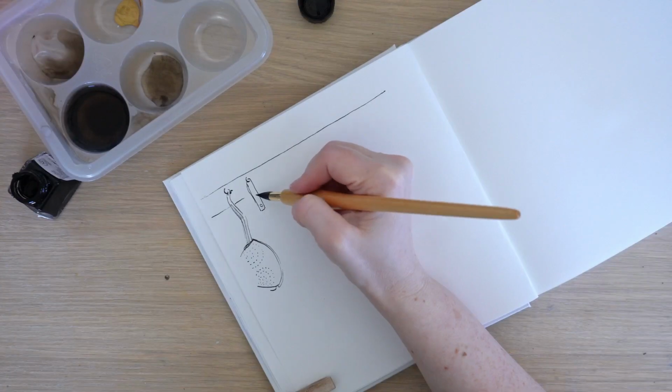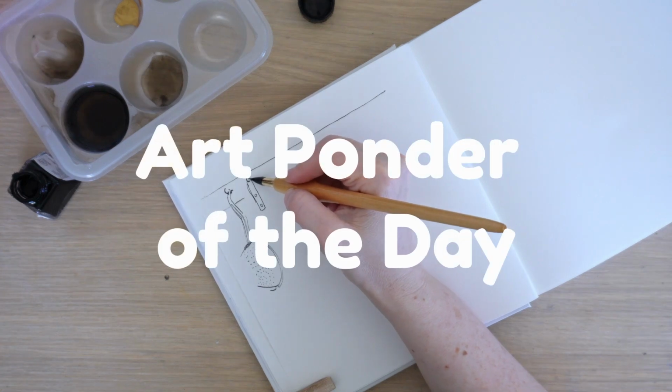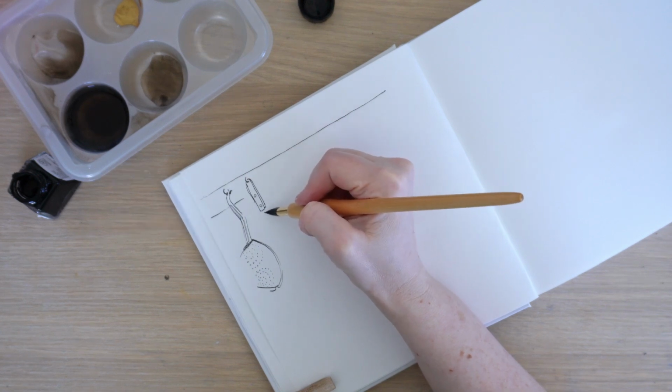While Shed Gemma is noodling about with that dip pen, let's pull out the art ponder of the day. Are you better today than when you first started? Ooh, it's a good one, isn't it?